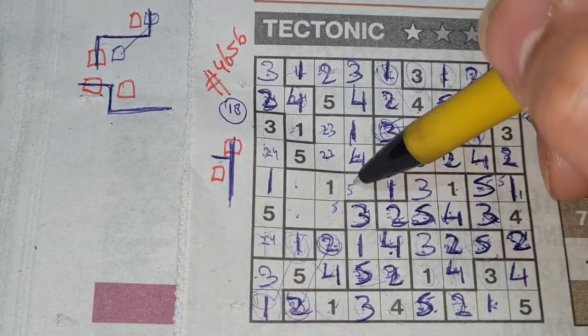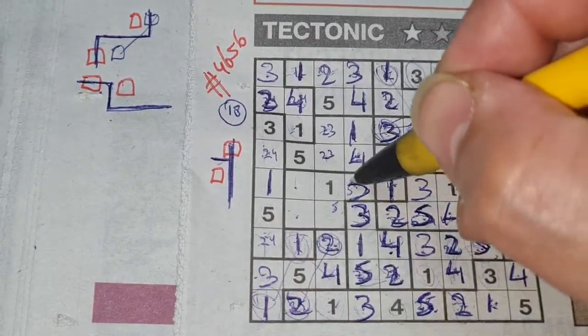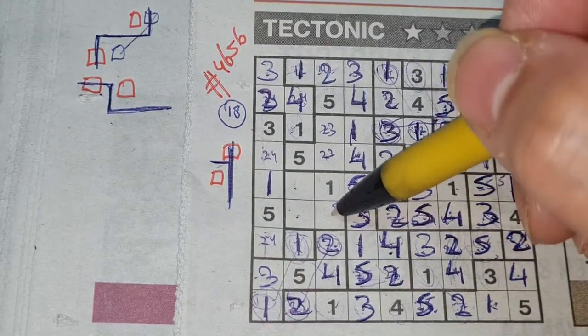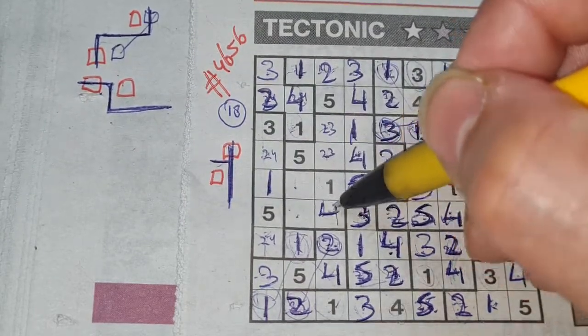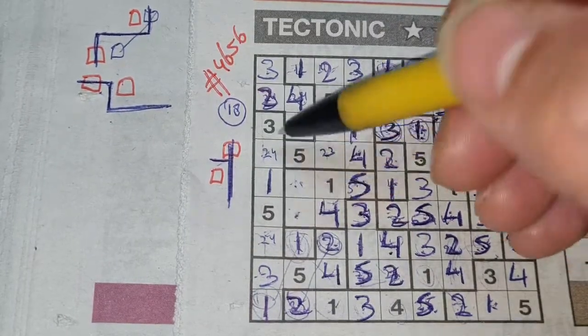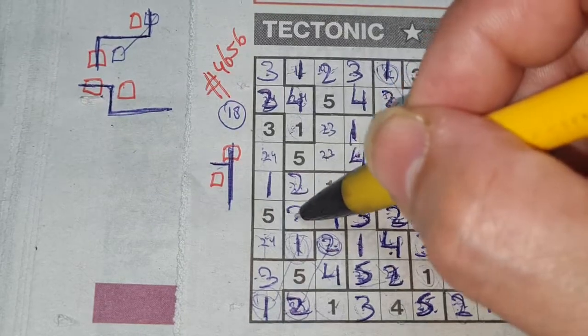Alright, I think this box should be a 5 because it can be 1, can be 2, can be 3, can be 4. Yes, definitely a 5. I think this box should be a 4 because it can be 1, can be 2, can be 3, should be a 4, can it be a 5? Yes, definitely 4. 2 numbers left in this area for numbers 2 and the 3. We have a 2 there, no 2 there. 2 should be here, and the 3 goes there.